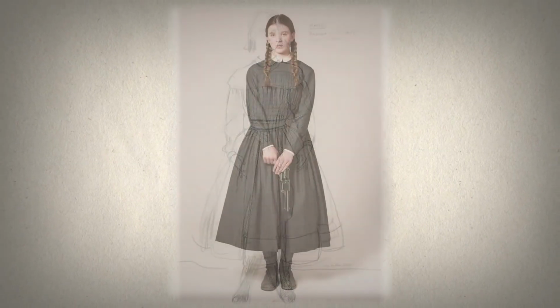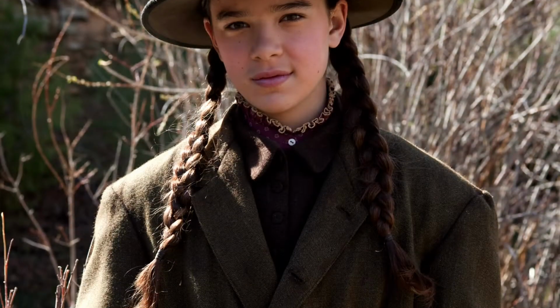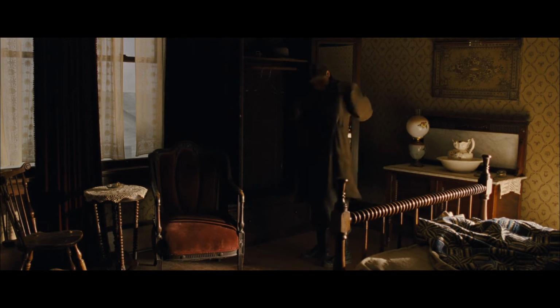She has petticoats underneath. When she decides to go on the trail, what she ends up doing is she takes her dad's pants, she takes her dad's overcoat, she uses her own coat that she's worn to town, and her dad's hat, and she puts those on with the same boots that she came to the town with. That's what she goes on the trail with. And she takes a belt off of her dad's saddle, and that's what she hoists it all together with.